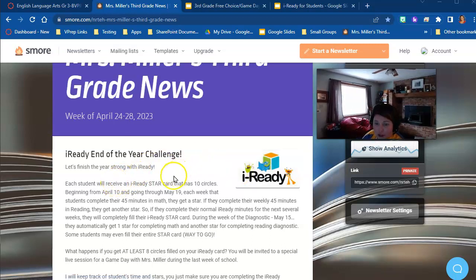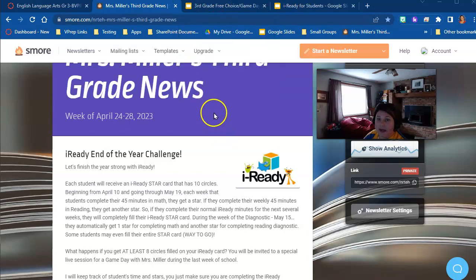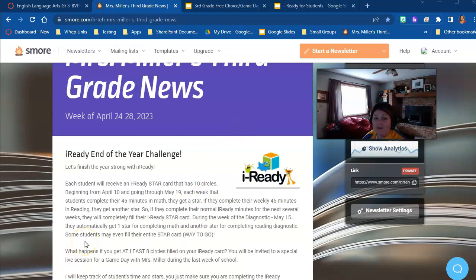So, first off, if you are completing your weekly iReady minutes for math and ELA, you will automatically get a star for 45 minutes in reading and another star for 45 minutes in math. The star cards are something that I'm going to keep track of digitally. Your learning coaches don't have to do anything except they can show you how many stars you have.